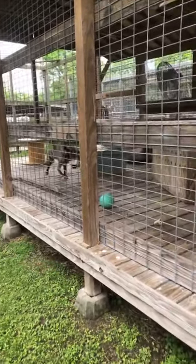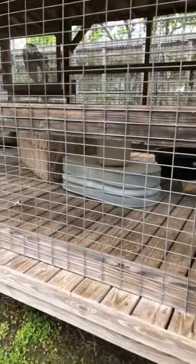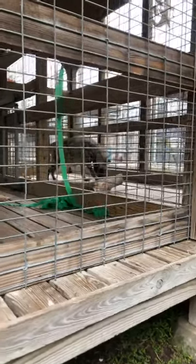Are we a rescue group? Some of our animals we have gotten as rescues, but not all of them. Some of them we do have them for educational purposes as well. Now she's eating the meat.